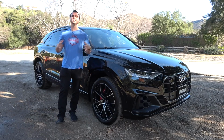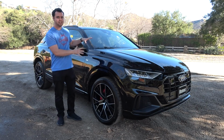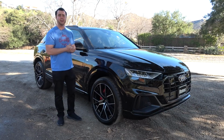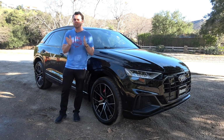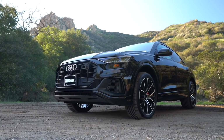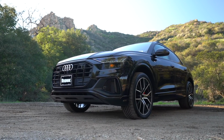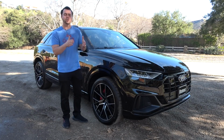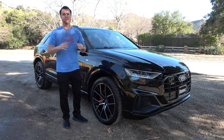With the adaptive chassis package also comes the availability of rear wheel steering. That's right, we can have all-wheel steering on an SUV. That means when you're driving at slow speeds, the rear wheels can turn up to 5 degrees in the opposite direction of the fronts to make maneuverability much, much easier. It effectively shortens the wheelbase. Now, when you're driving at higher speeds, the rear wheels can turn up to 2 degrees in the same direction of the fronts, increasing the stability of the vehicle.